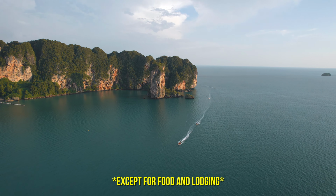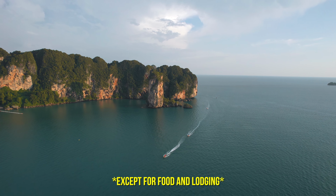Hey guys, and welcome to Krabi. We're here to show you some of the amazing things you can do here for free. So we're here for 3 days, and the only thing we're going to pay for is the longtail boat ride from Ao Nang to Railay, because there's literally no other way to get there. Other than that, everything else we're going to be doing is going to be completely free.